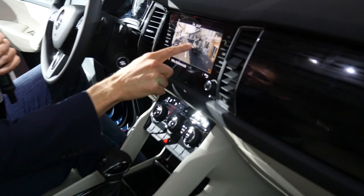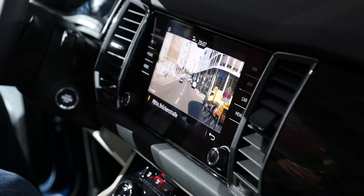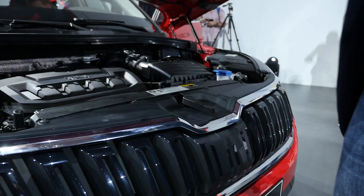And here on the infotainment system, also again something different. Also the Google Street View is available right here. This is also from Berlin right now, where we are at the world premiere. So a lot of new features they have implemented here, because this car will always be connected to the internet. So let's see what's beneath the hood.